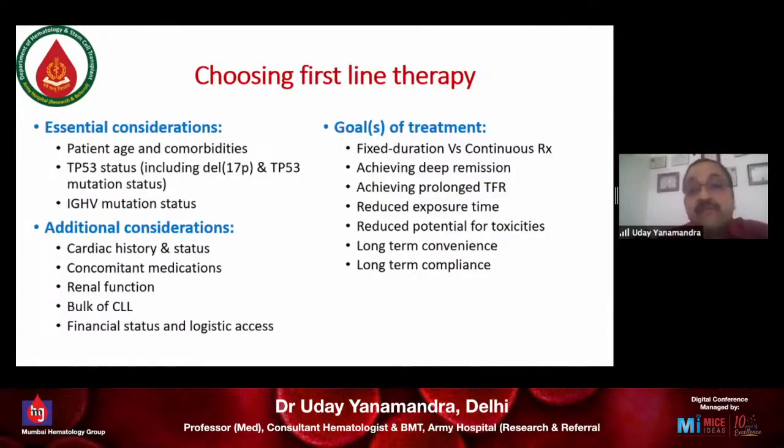Now, in India, if I have to say what I should take into consideration for choosing first-line therapy, the essential considerations are: what is the age of the patient, what are the comorbidities, what is the TP53 status, and what is the IGHV mutation status, which are absolutely mandatory to record before starting any therapy.